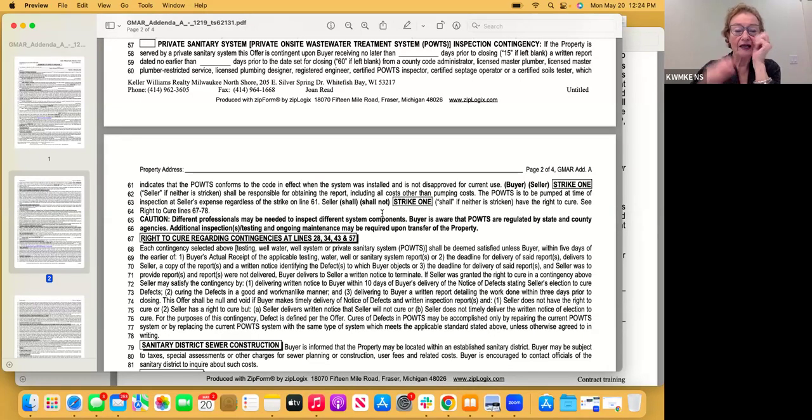So right to cure. Now they give you the same right to cure options that are in the offer to purchase in this section, but it's important that you read it, knowing that curing the defects is in a good and workmanlike way. You may want to alter that and say done by a licensed plumber or inspector or whatever investigator you're using. But make sure that you read this area knowing exactly what right to cure means in the septic system.